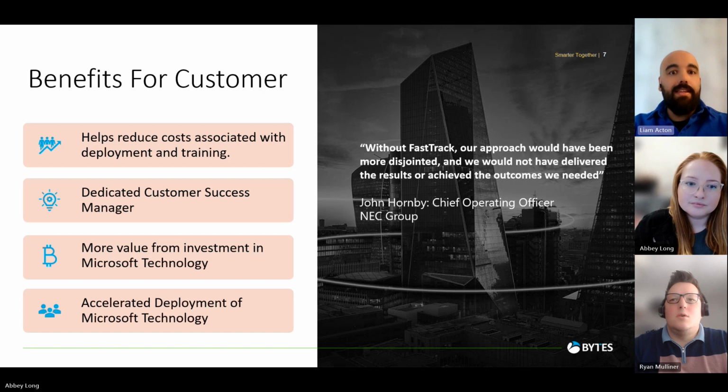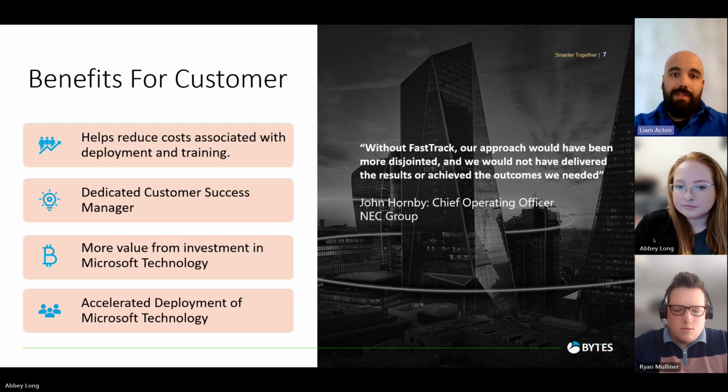So I think that's the key take home really with Fast Track. You're already paying for your Microsoft licenses. We're here to just make sure that you're seeing true return on that investment. And it gets you to your end destination, hopefully, we would like to think, a little bit quicker, so it accelerates that deployment and makes sure that, as I said before, you are doing it to best practice.